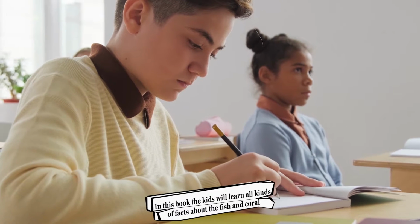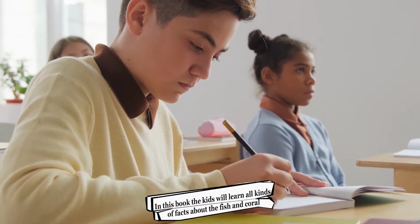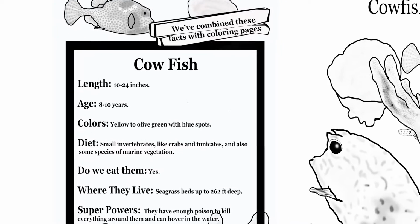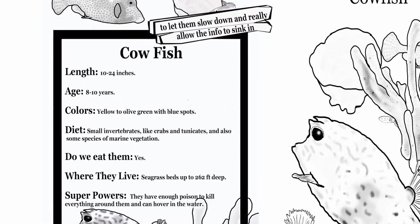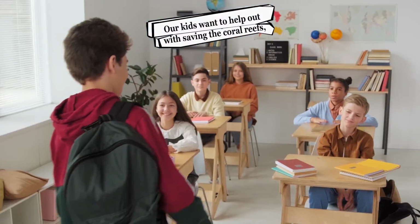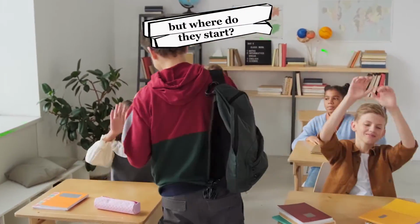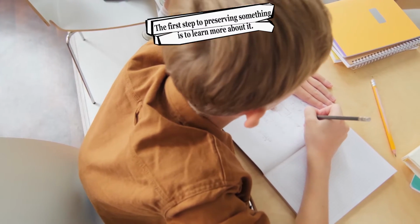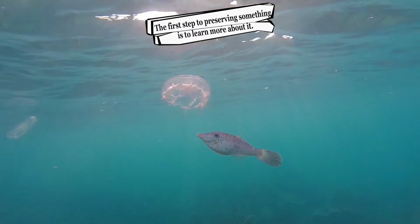In this book, the kids will learn all kinds of facts about the fish and coral. We've combined these facts with coloring pages to let them slow down and really allow the info to sink in. Our kids want to help with saving the coral reefs, but where do they even start? The first step to preserving something that you love is to learn more about it.